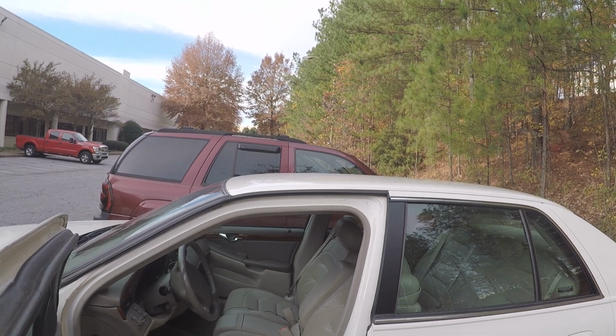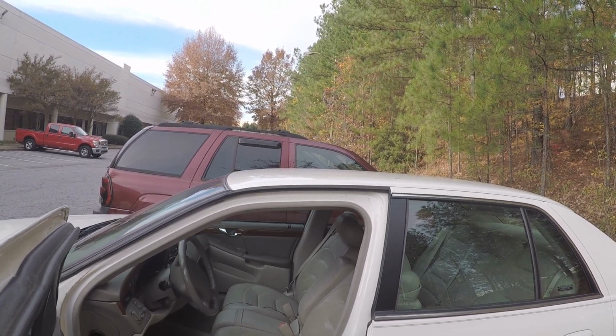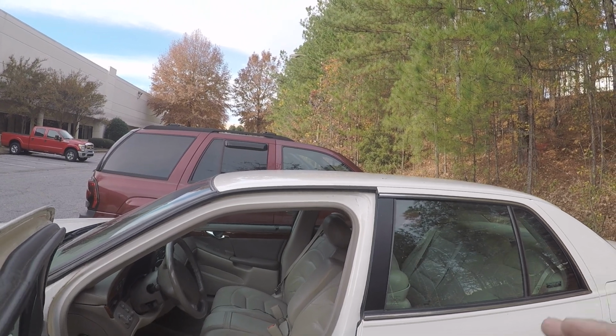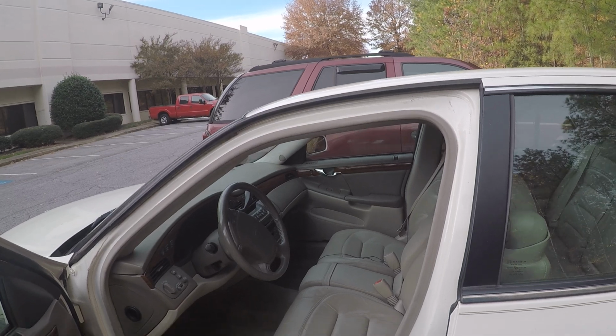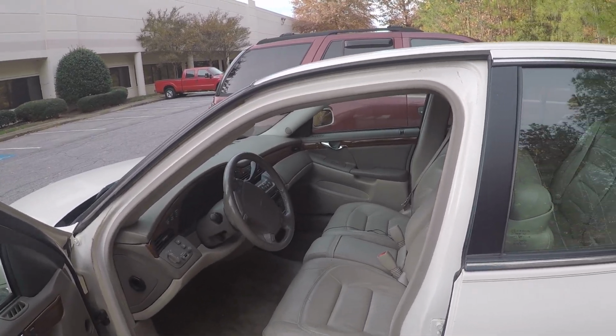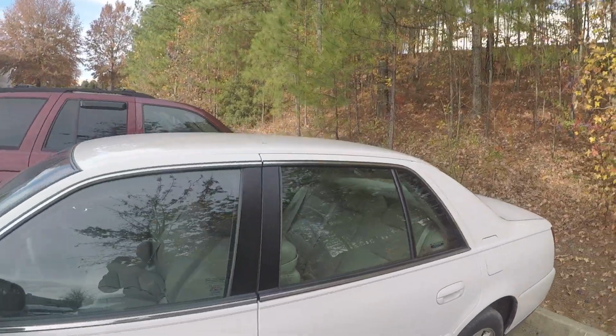I mean, you'll see a nasty car. Well, let me change it. You usually don't find a clean interior in a bad running car. I mean, transmissions go bad. You know, transmissions go bad. But that's what I looked at when I bought this car.